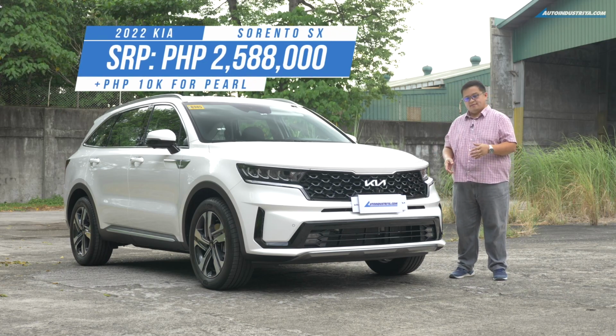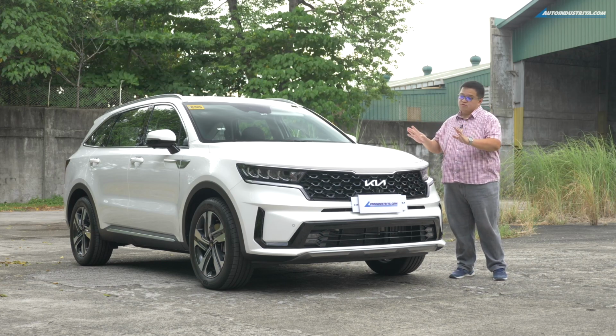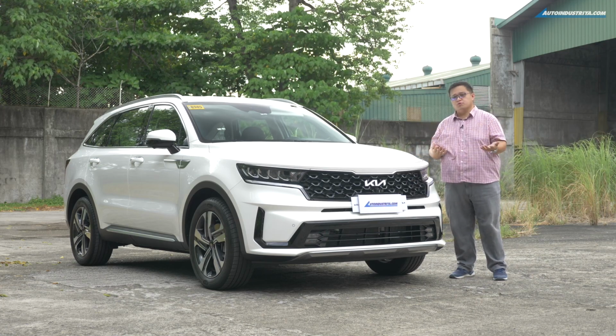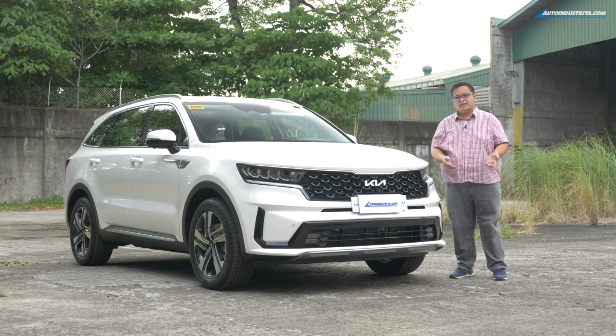Now, I don't have to say that there are a lot of options in that price range already. If we're talking about more or less direct competitors, you can look at the Subaru Evoltis, which has all-wheel drive, panoramic glass roof. You can also look at the Mazda CX-9, which is also a lot bigger than this, but in the same price range.